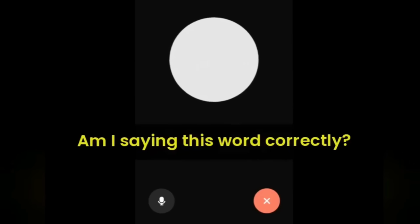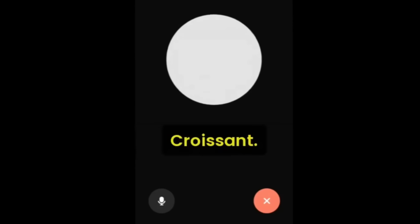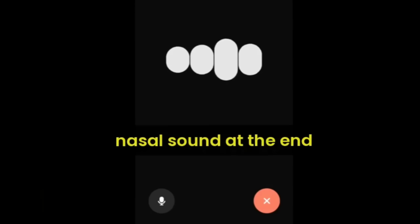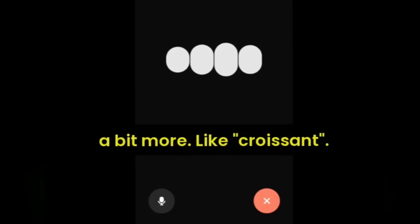OpenAI's new voice feature is finally out, and it's insanely good. For example, it can teach you languages and correct your pronunciation. Am I saying this word correctly? Croissant. Pretty close. Try emphasizing the nasal sound at the end a bit more, like croissant.